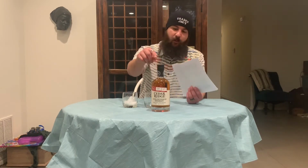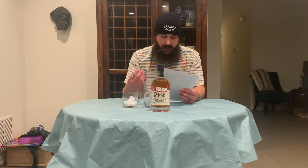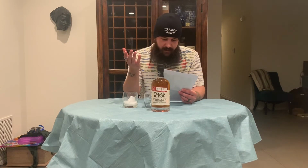Now, personally, when I first read that, I was like, I don't like that, because this is 100% column still. There's no doubt about it, because if it wasn't, it would say pot still. Column still, you want it to be a lower proof so you can capture more of the congeners and all the oils, all the flavors. But I mean, at 148 to 150, they did a pretty good job. I can't complain.